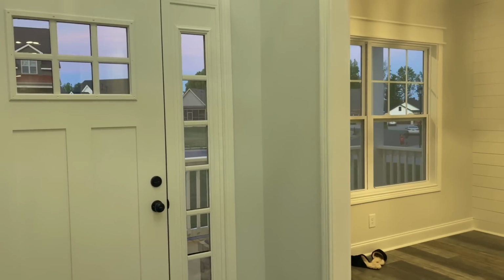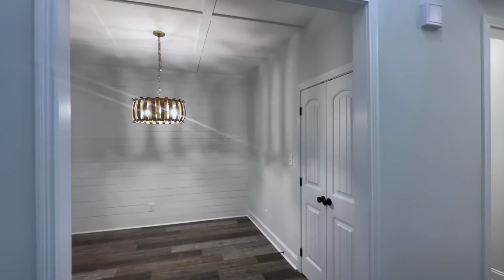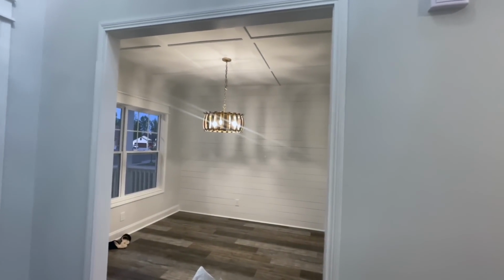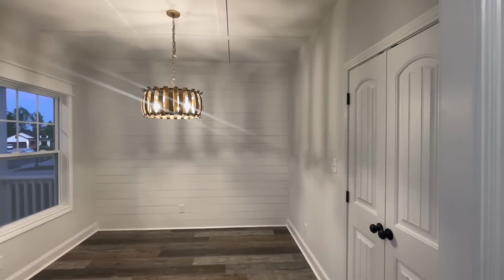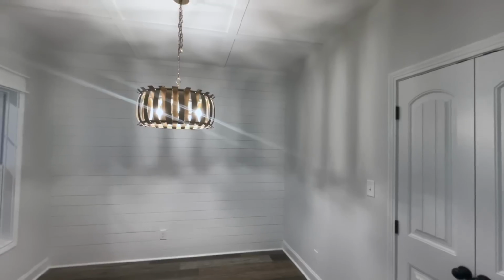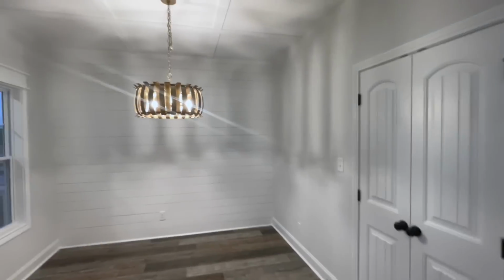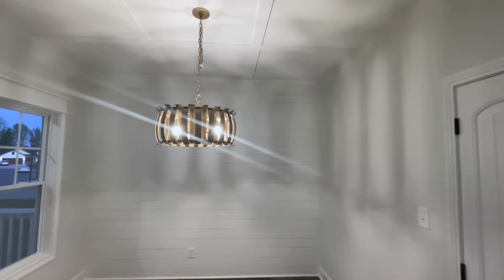We have a cute little patio out front. So right off of the door is the dining room. We actually want to put doors here because this is going to be our office. I love that we have a nice big window in here, and all of the hardware and fixtures in our house are a really pretty muted down gold. This light is one of my favorite lights in the house. Closet here, and then we have some really pretty detail on the ceiling and on that wall back there.